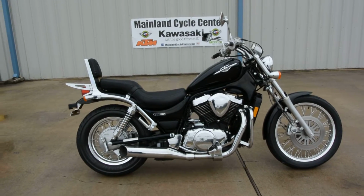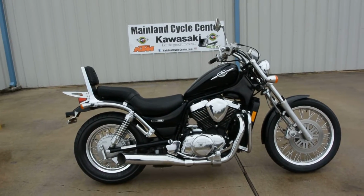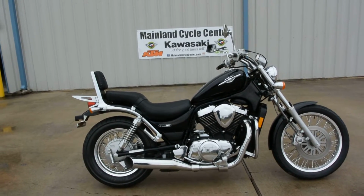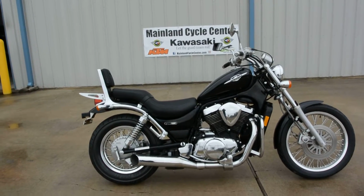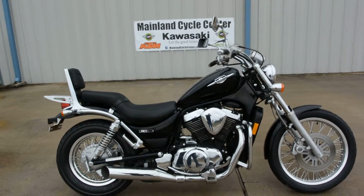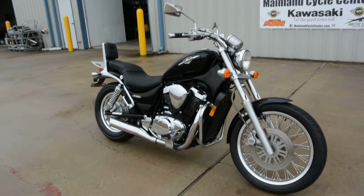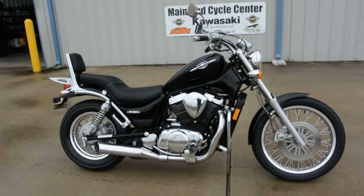They made the Intruders in 700s, 750s, and 800s, and the smaller Intruder. They also made a 1400 Intruder, and then there was a 1500 Intruder later on. But this would be like the 800 Intruder, but this is an '07. Suzuki changed the name of their cruisers to Boulevard, and they started labeling them by cubic inches instead of cubic centimeters. So hence we have a 2007 Boulevard S50.